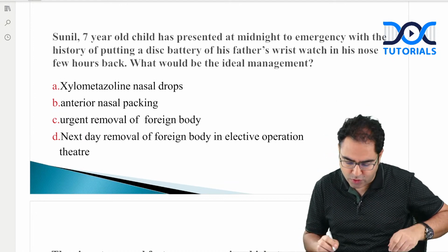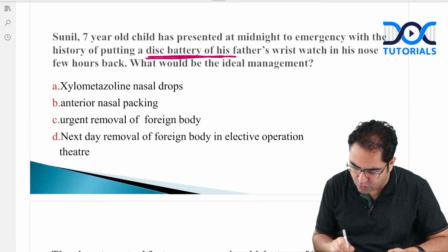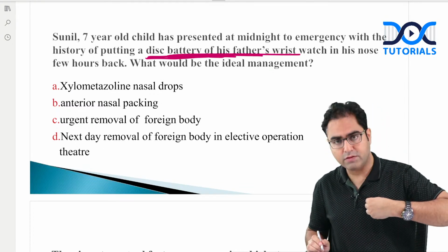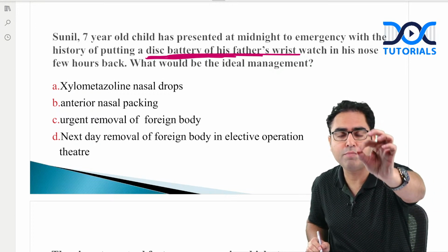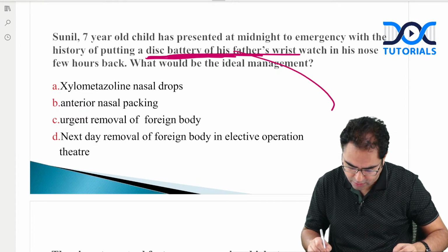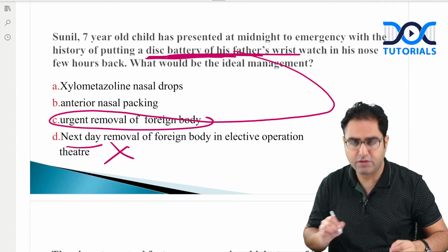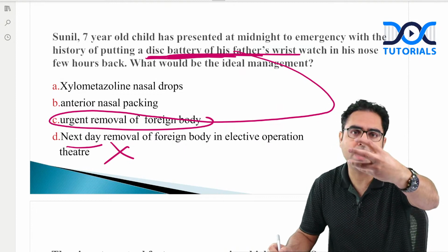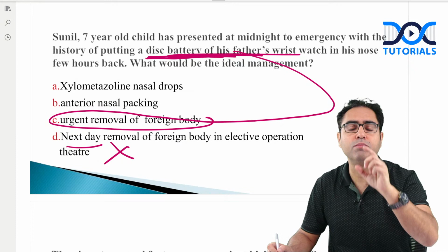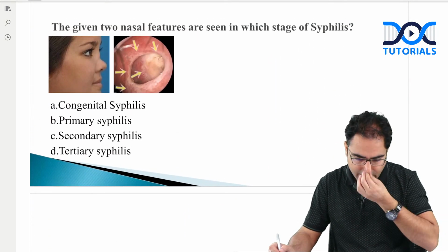So Sunil, a 7-year-old child, has presented at midnight in the emergency with the issue of putting a disc battery in the nose, beta. I told in the class also, a disc battery in the nose or esophagus is a dangerous thing because a disc battery can release alkali and can damage your tissues. So remove the battery urgently, beta. Do not remove it the next day, beta. Next day removal may be dangerous because the battery might release the alkali and that can damage your tissues. So a battery as a foreign body should be removed urgently, beta.